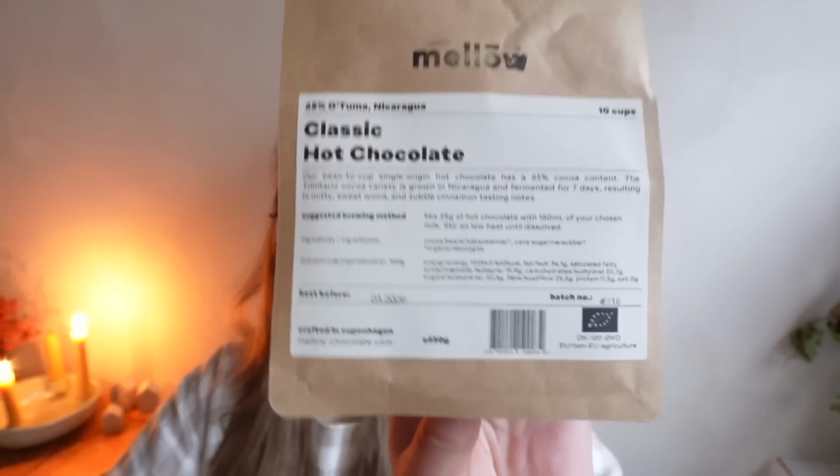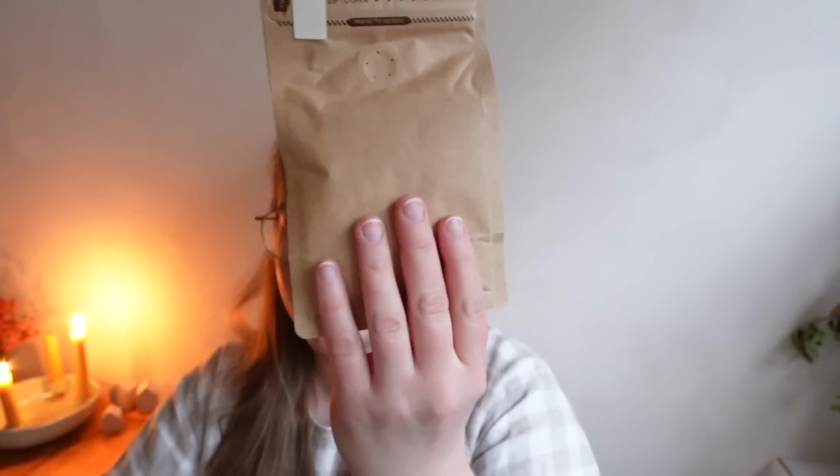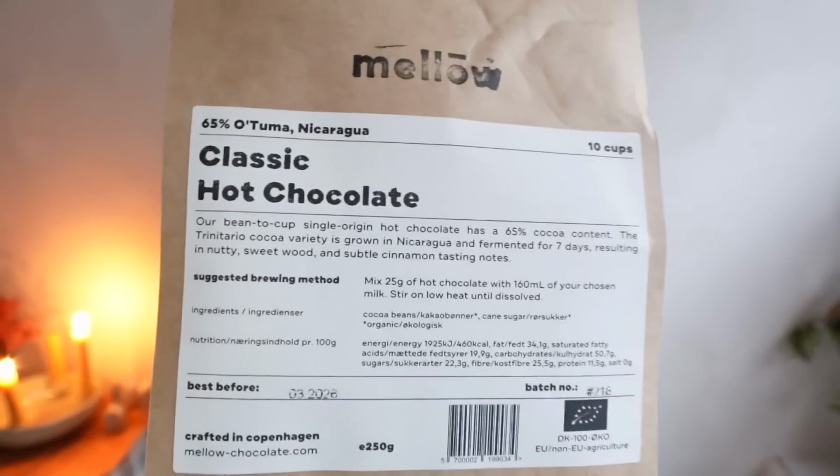I've tried all of them. They are almost empty at our home, despite being a very generous batch of hot chocolate. So they are really good. Trust me, you have to try them.